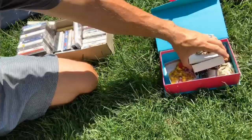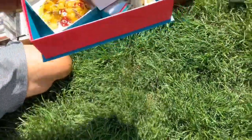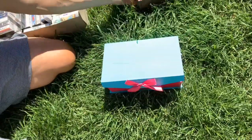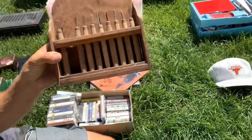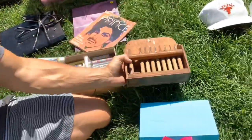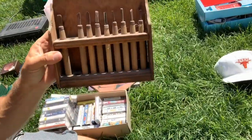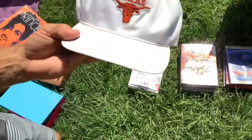Freebies, I'll always take any costume jewelry I can get for free. I got this whole little bin of it at a sale in a free bin. And this little, I don't know if it's for clay or woodworking, one or the other, but it's a vintage little set. That was in the free bin. That could surprise me and end up being worth a decent amount of money, like a free $20 or $30 bill. Texas Longhorns hat, that was $1.